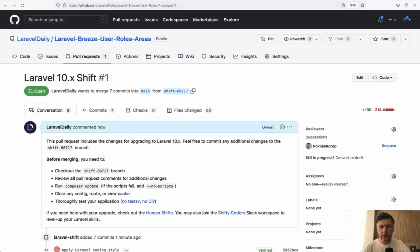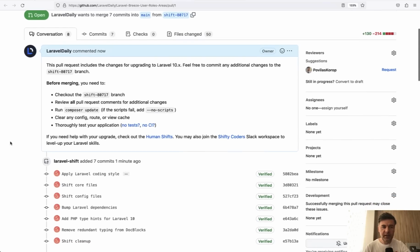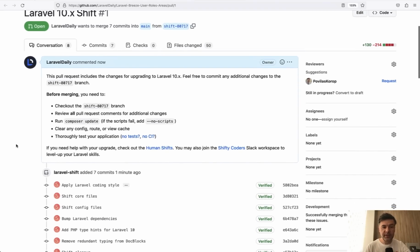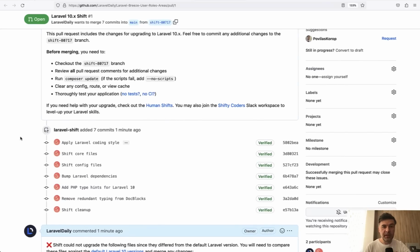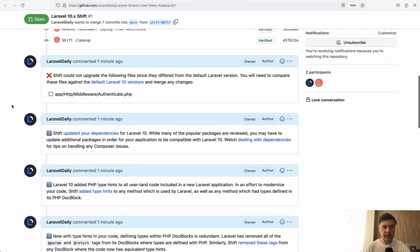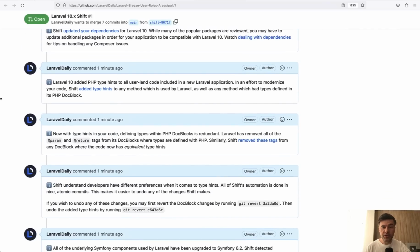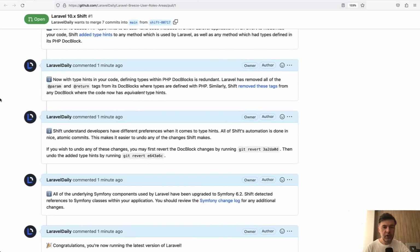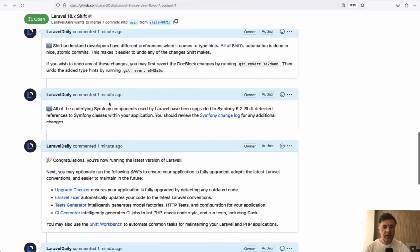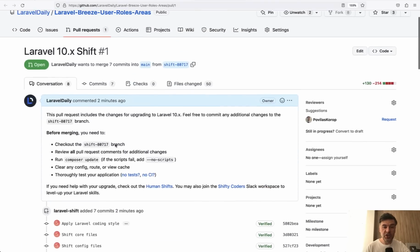Let's zoom it in. Sorry for my voice, a bit shaky for some reason. So what Laravel Shift does, automatically under my name of Laravel Daily, it creates a pull request to the main branch with a first main comment of what was the work, how to run, a few more helpful links if you don't have tests or anything, and then there are commits. In addition to commits, there are comments on what was done, what was not possible to upgrade, and something like that. So it did not upgrade my middleware, updated my dependencies, added PHP type hints, which is probably one of the most important things in Laravel 10 changes. Also removed the doc blocks, which is kind of related, and a few more things with suggestions on more upgrades in the future.